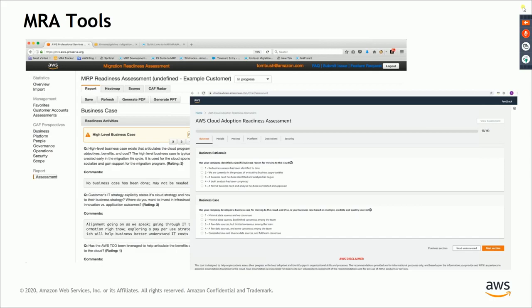The CART tool is an easy survey of about 16 to 20 questions, again following the same cloud adoption framework pillars. So it still asks you questions on business, people, process, platform, operations, and security. However, it has fewer questions. This is typically suitable when you did not get the full time from the whole customer team, and for some reason you are not going to get that much time to conduct a whole-day workshop.